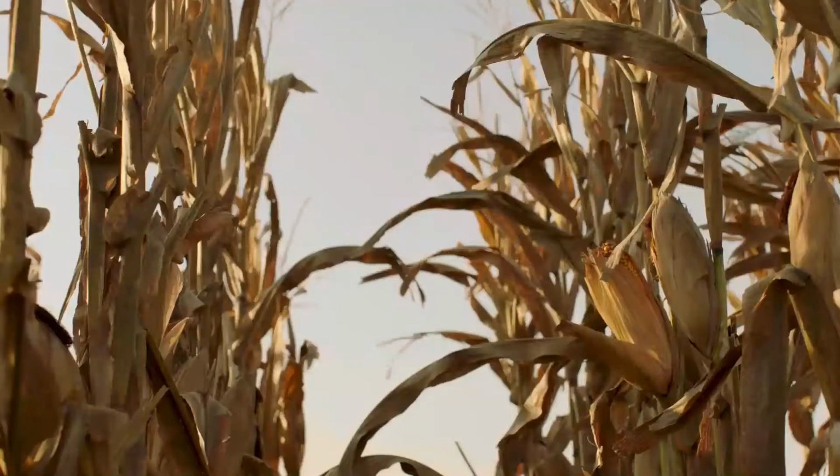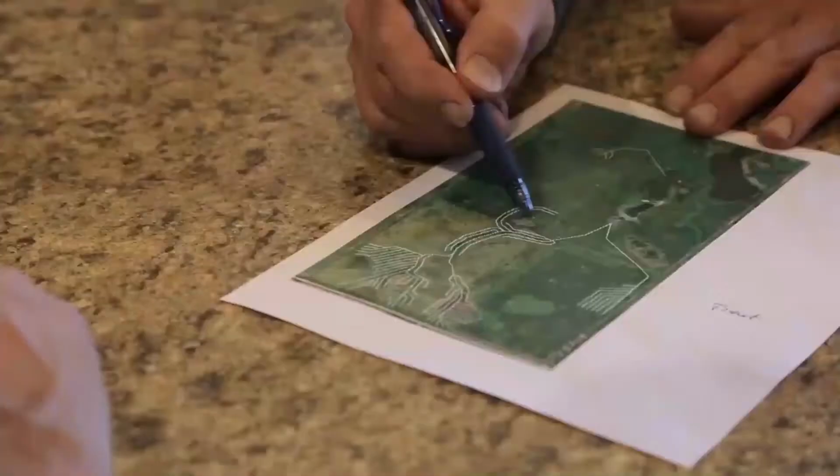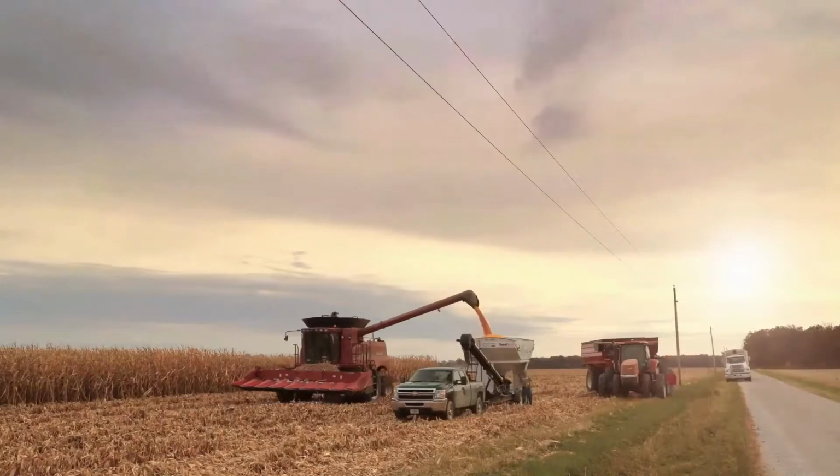CO2 concentration in the atmosphere is one of the main challenges that we have in society. Agriculture can be part of the solution. Agriculture has millions and millions of acres that we can tap to become carbon storage sinks. And so that helps farmers and it also helps society.